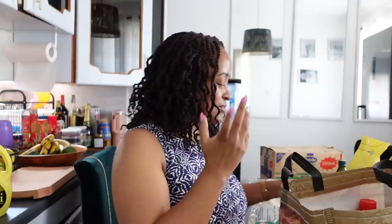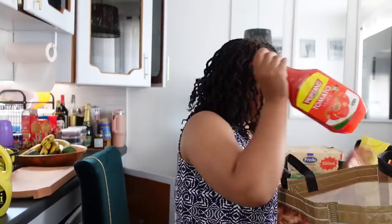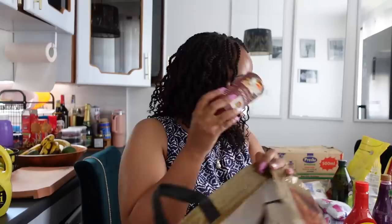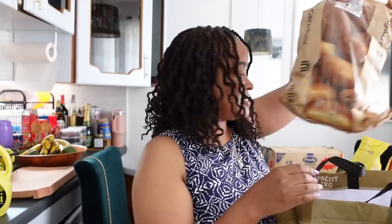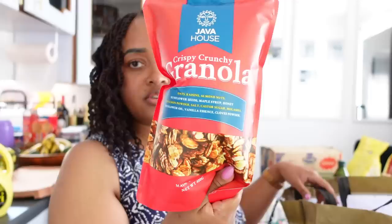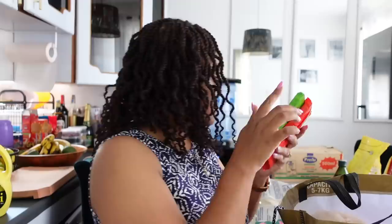I got Ribena, tomato sauce, coconut milk, two of them, and tea masala. Next bag has crackles, samosas, Java granola, love this, breakfast, Reiko cubes, cocos, all colors, yeah. And then this is lettuce.